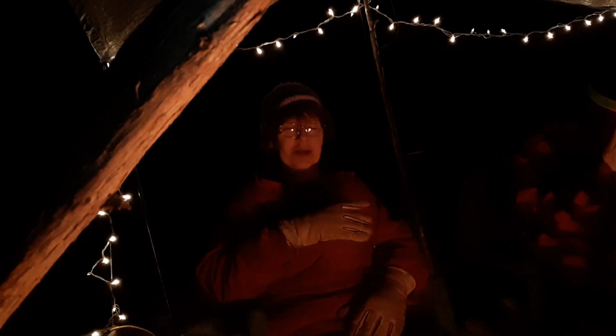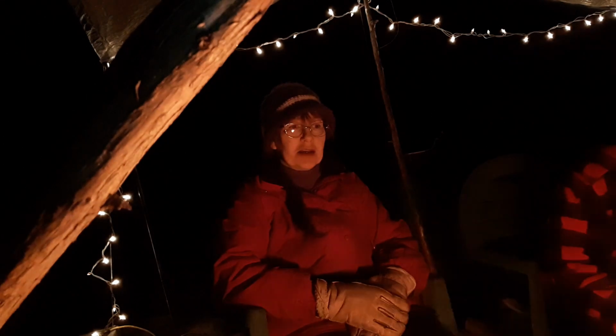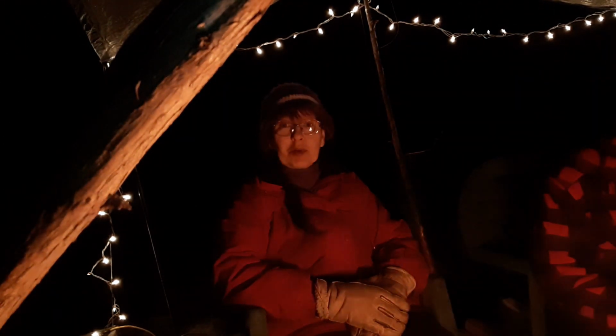And this is great for our garden plans because we were talking about doing the dome over the garden. So we'll be able to get that started earlier than we were intending.